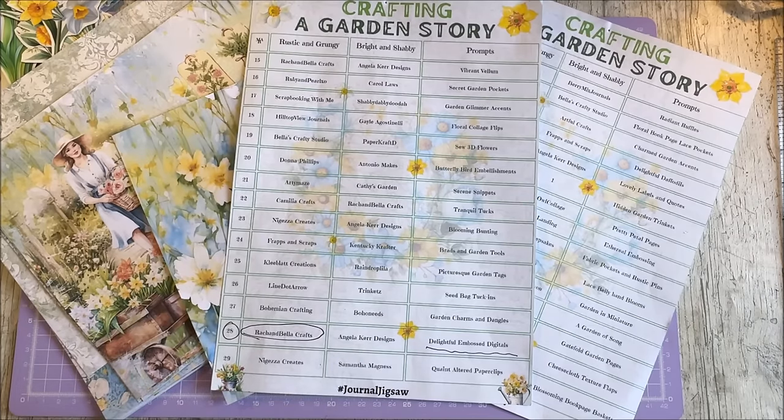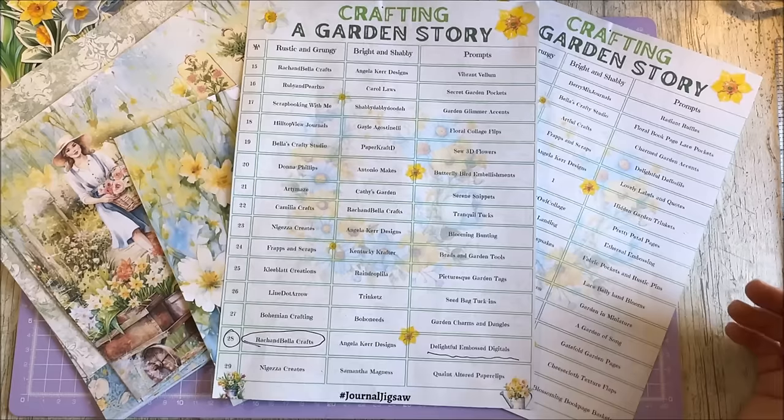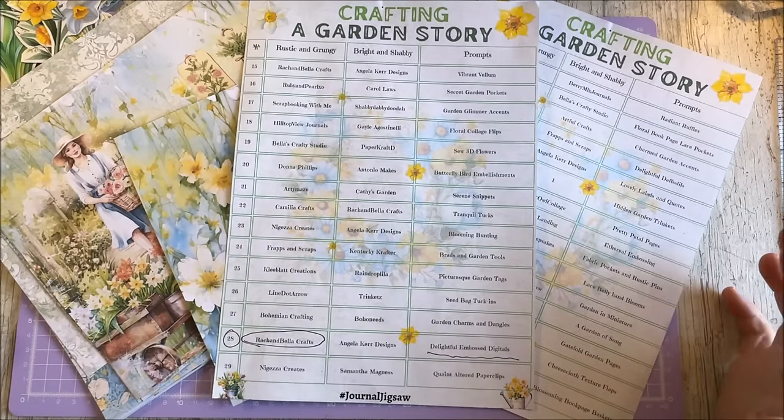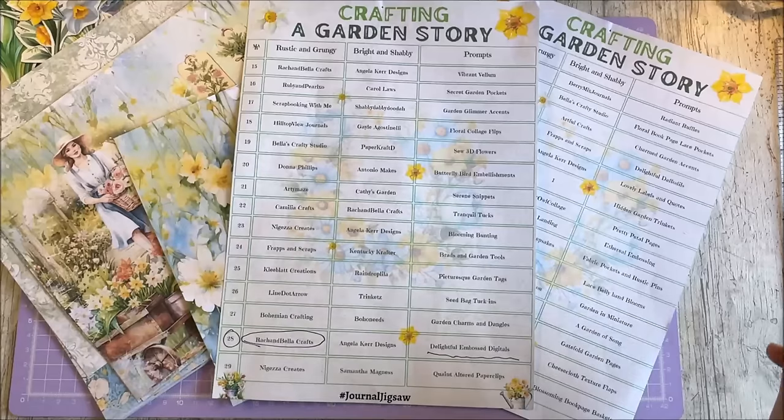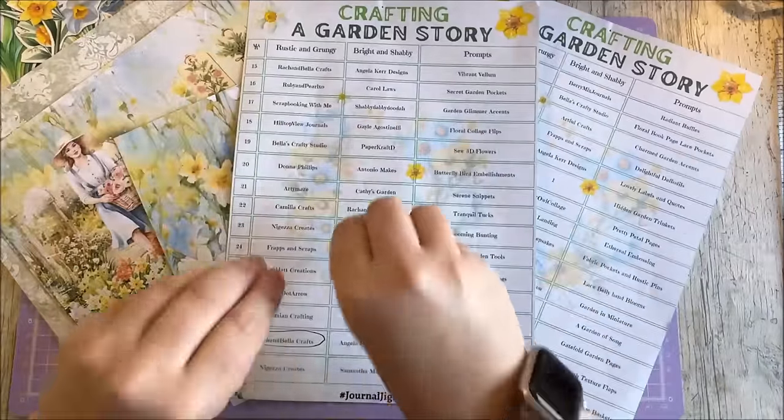So unless you've perhaps been away on holiday or just haven't been on YouTube for the last 2 weeks, you might not be aware, but we're actually in the middle of a collaboration. So what is a collaboration? A collaboration is where a group of people get together, because it could be any kind of collaboration. In this case, it's creative YouTubers who get together and work on a combined project together, but separately sometimes. So we are all working together, but we're doing it separately on our different channels.